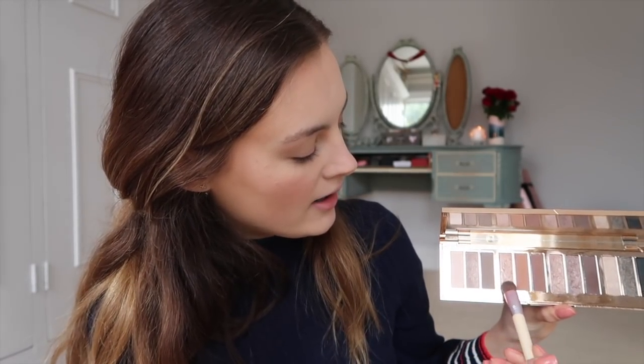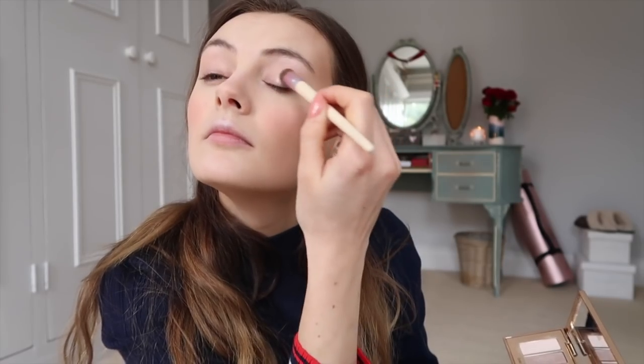And then I take the lighter pink shimmery colour here from the eyeshadow palette and kind of focus on the middle of the eye. I'm actually going to take that with my finger and use it for the inside corner of my eye. It just kind of makes you look a bit more awake.